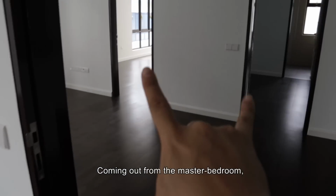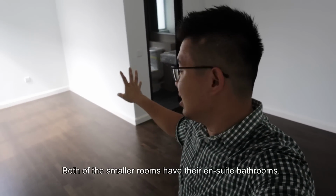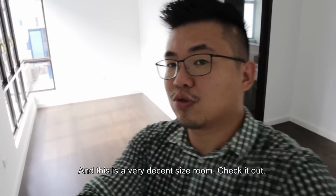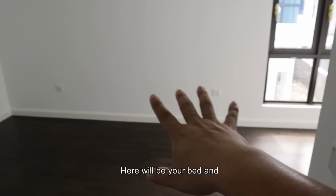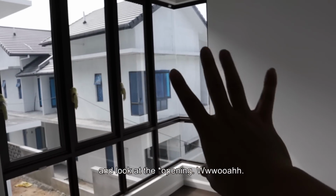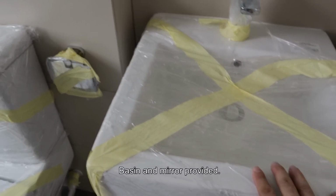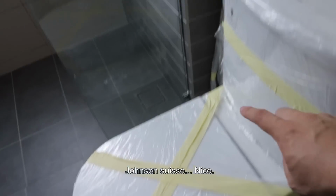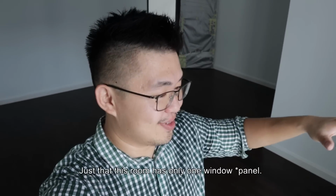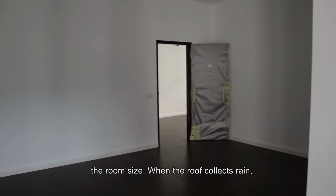Coming up from the master bedroom, there are 2 bedrooms. Let's go to this one first. Both of the smaller rooms have their ensuite bathrooms. It's seriously a very decent size to check out. So this will be your bed and your study table here, maybe the wardrobe here, then the bathroom, basin, mirror provided, Johnson Swiss. Nice. This room is even bigger than the previous one, just that this one has only 1 window, so it looks a bit smaller, but you check out the room size.